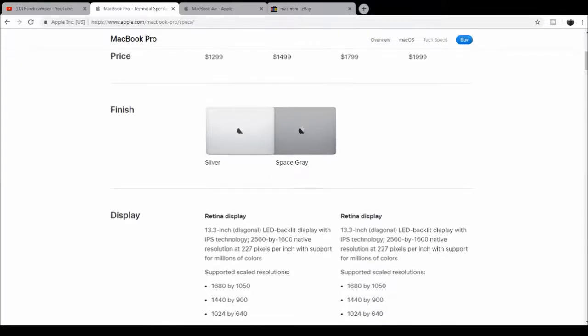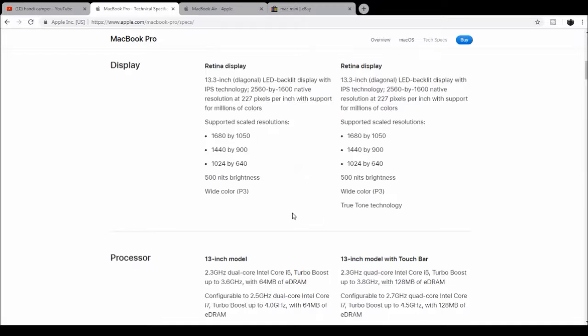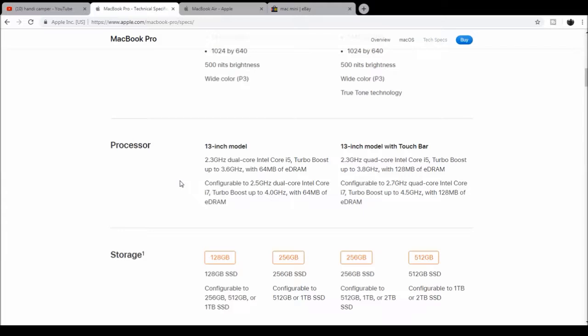But here's some of the specs on those, guys, and you can see here the brand new ones. They have the 13.3-inch LED backlit display. The resolution is 2560 by 1600, and it supports down to 1024 by 640. Whatever that means, I have no idea. Wide color P3, not sure what that does.